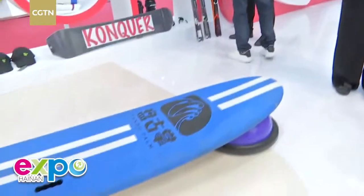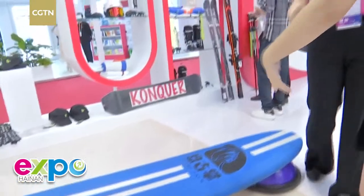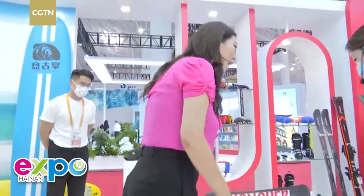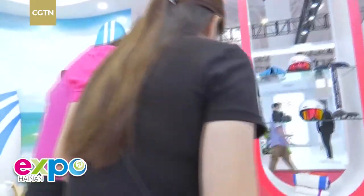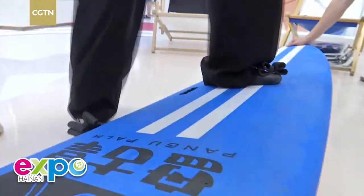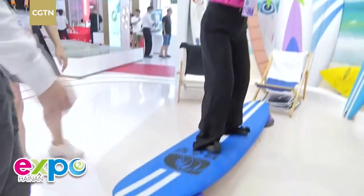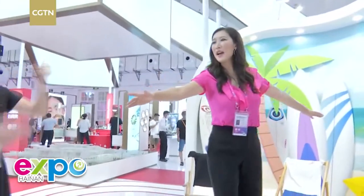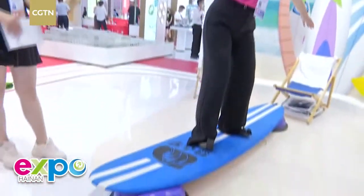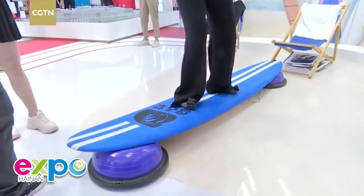I can try? Yeah. Okay. Go ahead. Are you sure? Okay. What do I do? She will teach you. Okay, I'll go first. Just stand on it. I'm glad I'm flat. All right. Okay. How does it feel? Much heavier than the real one. It resembles the real thing a little bit, like real surfing. It's easier. It's definitely easier.